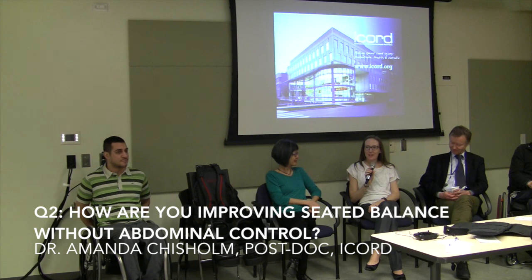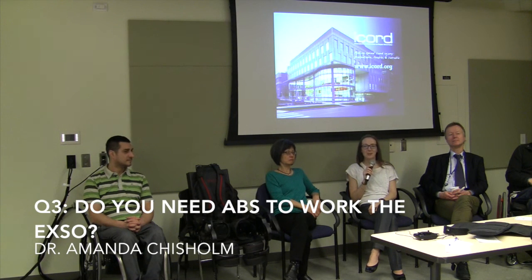So even with complete injury, you can still have some sparing of spinal tracts to the abdominal muscles, even if they're not functional. Some research has shown that you can activate them. So if you're engaging in balance control, we're hoping that we can still train some of those muscles. Do you need those muscles to work the EXSO? No, you don't need the muscles to work the EXSO. Like Jaynie was saying, C7 could be the highest you could be with a complete injury. You have to have some tricep function, so you could do the weight shifting using your arm muscles.